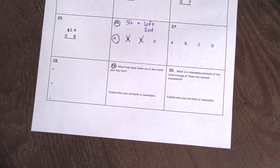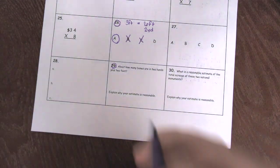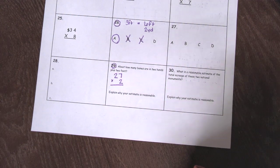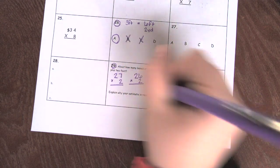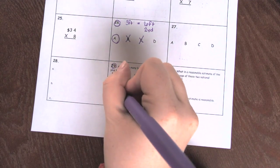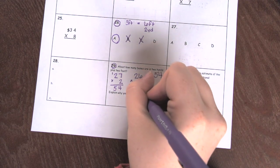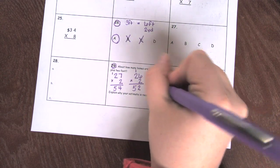Number 29 was a little tricky. It asked you about how many bones are in 2 hands plus 2 feet. And on page 346 it says the hand has 27 bones, but we have 2 hands, so make sure you write times 2. And the foot has 26 bones, so it's 26 times 2. And they want to know how many that is put together. So 7 times 2 is 14. 2 times 2 is 4. Plus 1 is 5. So the first one is 54 bones. 6 times 2 is 12. 2 times 2 again is 4. Plus 1 is 5. So we have 54 and 52.